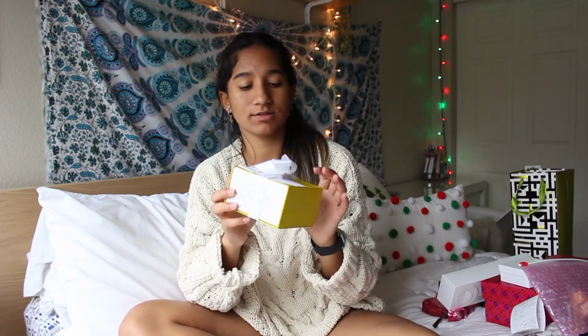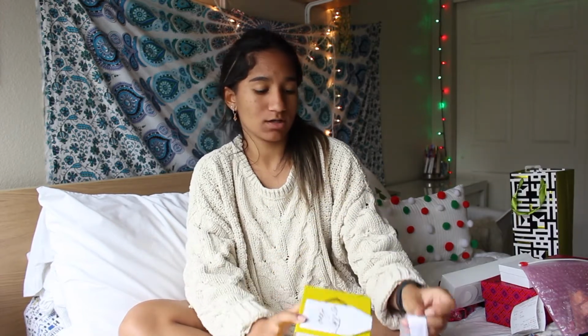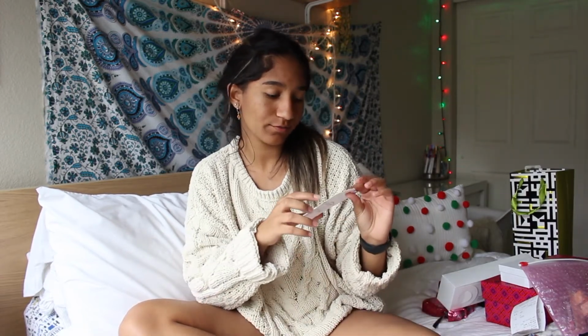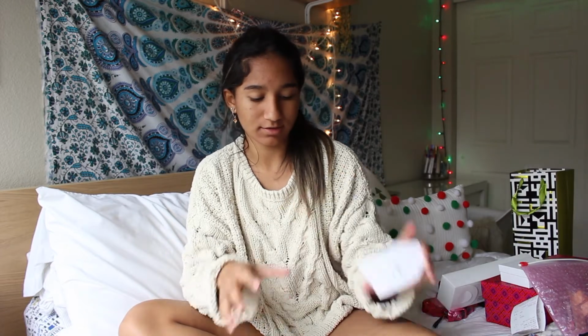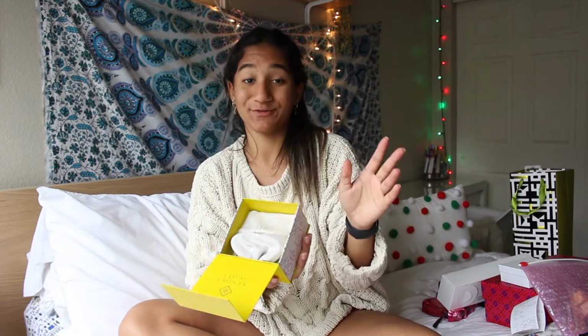The next thing that I got, I'm actually going to exchange. It's this Kendra Scott bracelet. I guess I'll just show you guys. With love. Aw. Shade here for mom. I didn't even see that. That's so cute. The box is so fun.